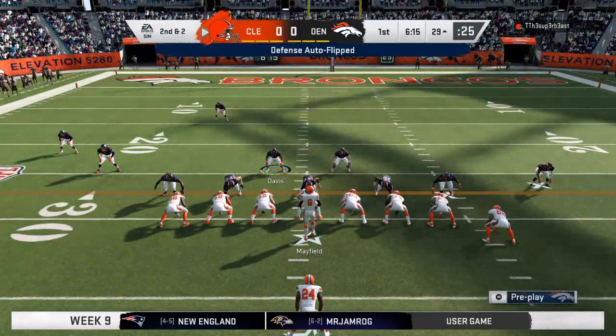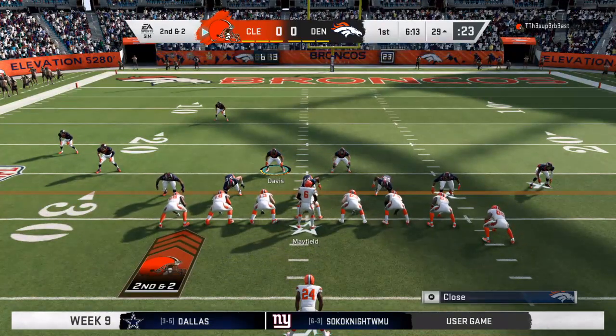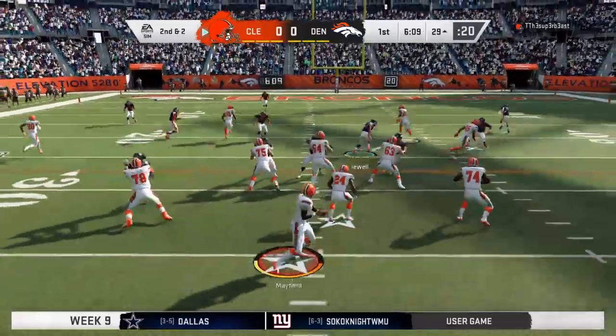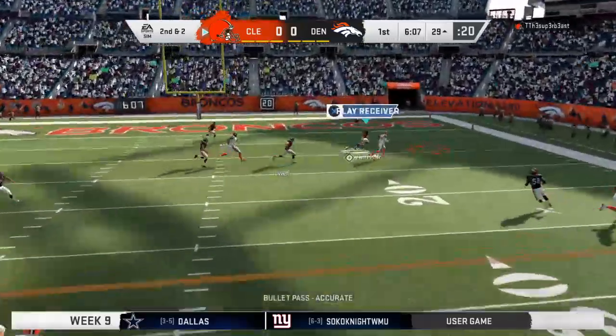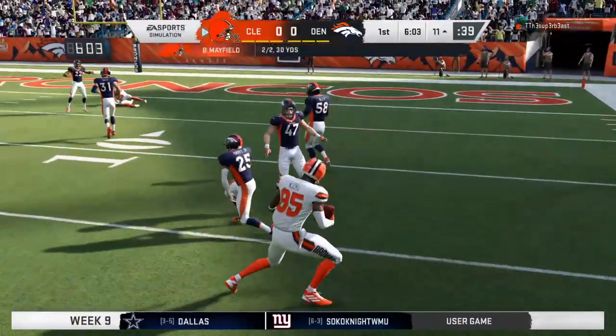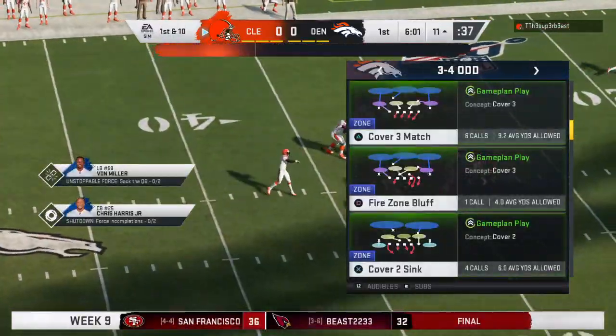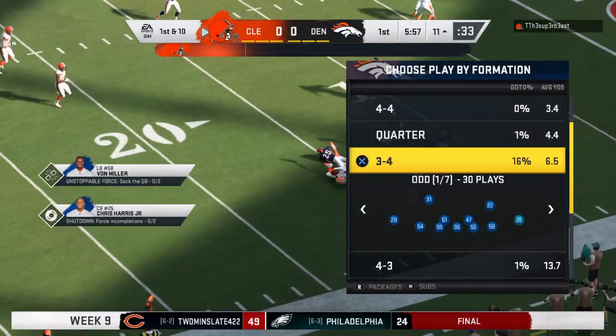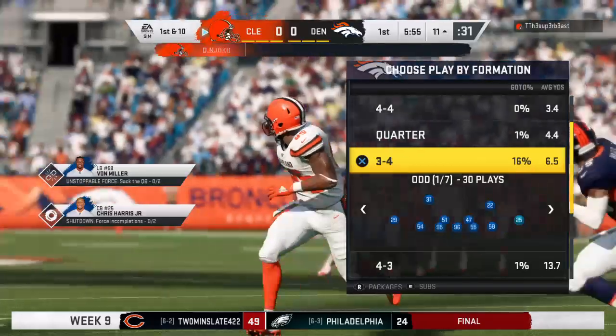8 yards the tally on that first down run. Here's 2nd and 2. They go play action. Mayfield. That's to the right side and complete to Njoku. And down inside the 15, shy of the 10. That one good for a first down pickup of 18 yards. First down, Cleveland.